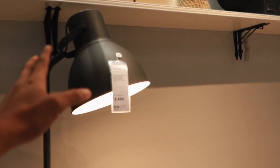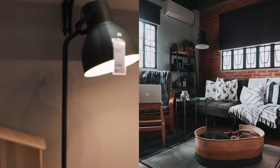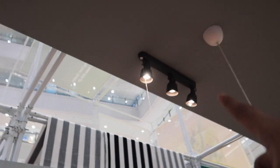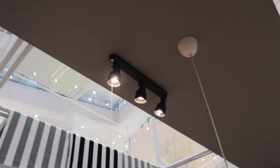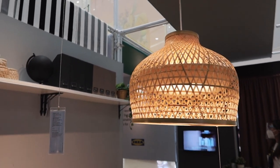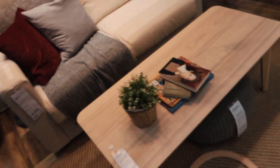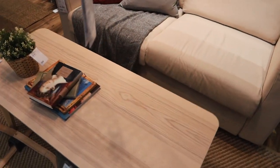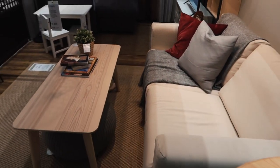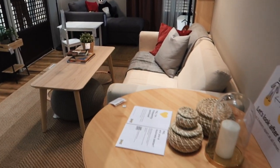One of my favorite lamps, yung Hector. I have this sa bahay. Okay, this as well is a Hector. I got this also sa loft ko naman. And yeah, ito medyo uso-uso. This is nice as well. This looks nice kasi it shows how a small unit will look like.